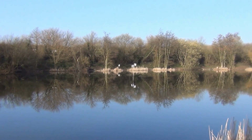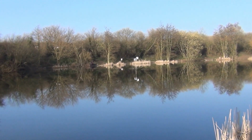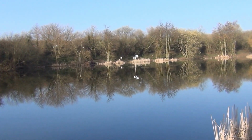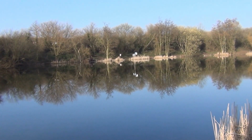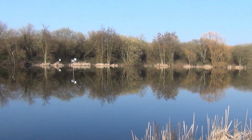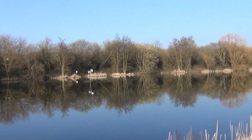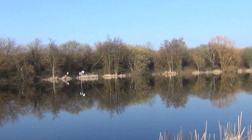So I'm nearly into spring now and going to give it a go on the local lake. This is my syndicate lake in Essex, Ellis Lake in Raynham. Apparently there's a few come out last night. A couple of guys been here since Friday. Apparently he's had an 18 and a few others.